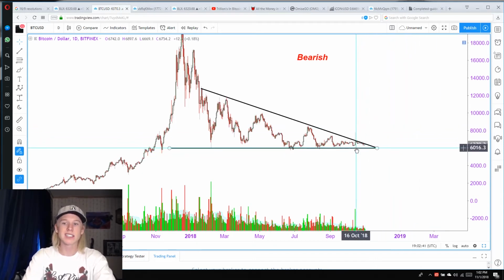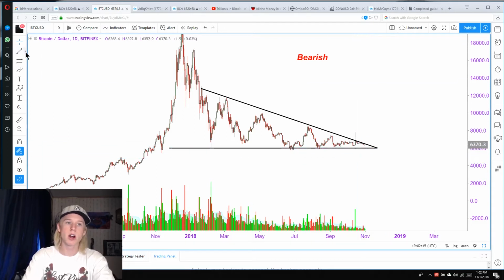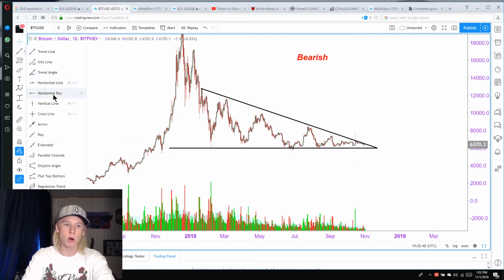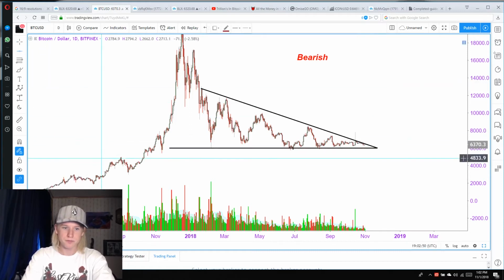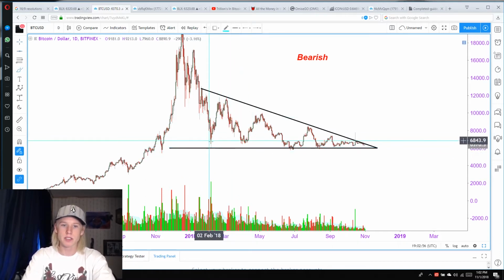However, if 6,000 or 5,800 support breaks, where is the realistic target for the next support level going to be? Now, guys, you have to remember that if 6,000 support breaks, how many times have we bounced off of this?